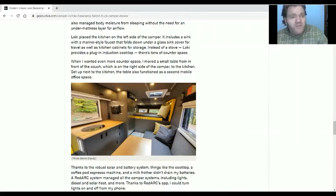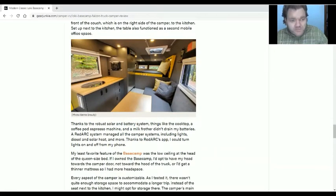When I wanted even more counter space, I moved a small table from in front of the couch, which is on the right side of the camper, to the kitchen setup next to the kitchen. The table also functioned as a second mobile office space. Now that's the only thing I would kind of dislike about that kitchen camper.